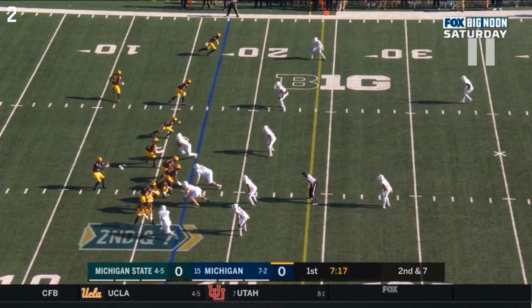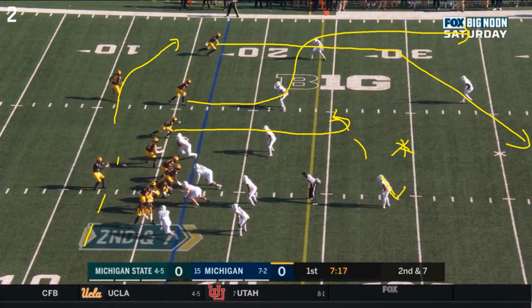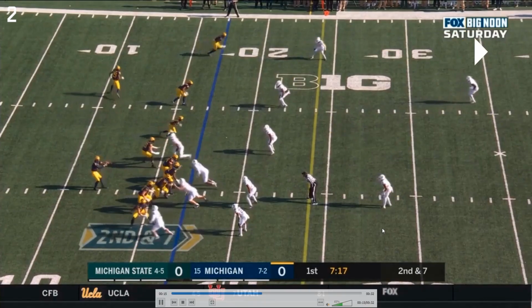Looking at routes, Hassan Haskins came on motion before going into the flat here. You're going to have a post route from Nico Collins. You're going to have an out and up route down the sideline here for DPJ, and then a little curl route here for St. Ristel. Eventually, after the scramble, you'll see St. Ristel is the one who comes out here for the scramble that Patterson finds.